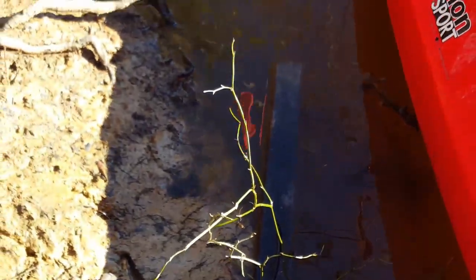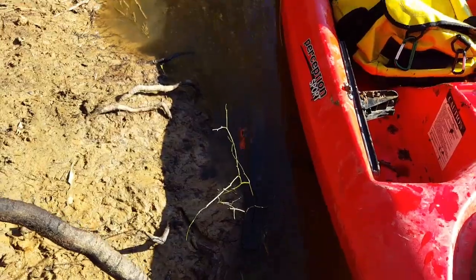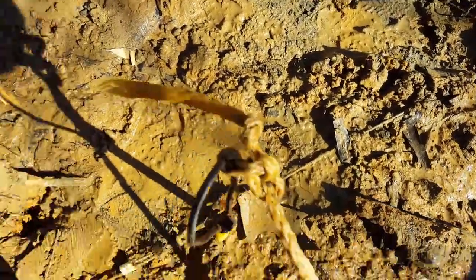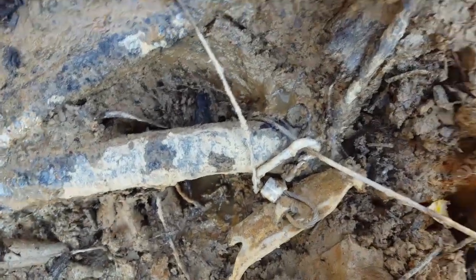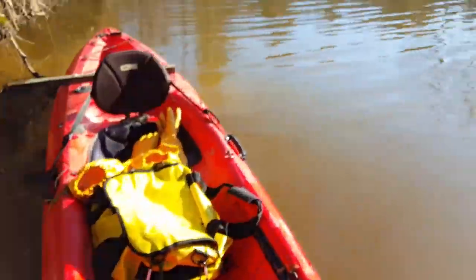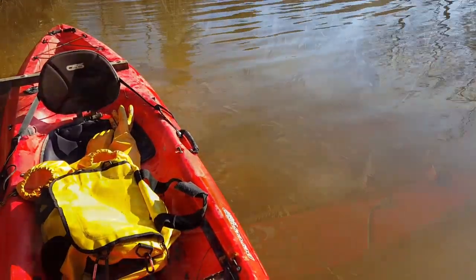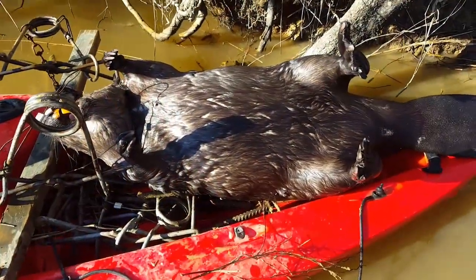And then I had a snare set right up here. You can see there's my snare support floating in the water, and the snare cable is right here. You can see I had it attached to that tree root. That's one reason I give him a long way, like 10 feet of cable, so that he can get out there in the water and do his thing. That's a nice beaver there.